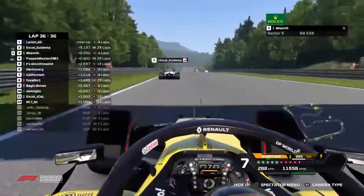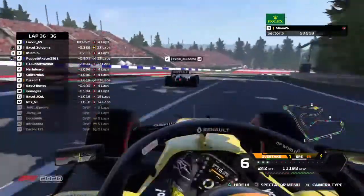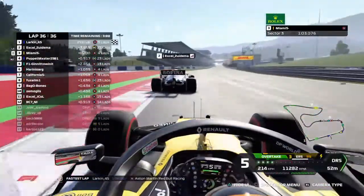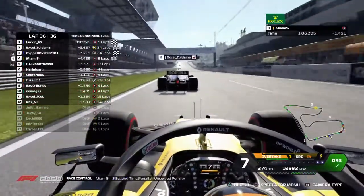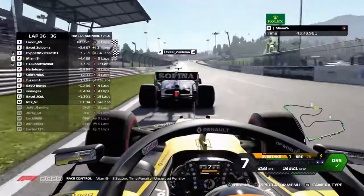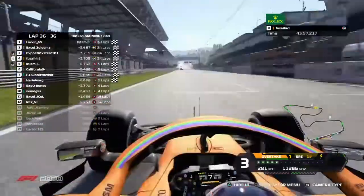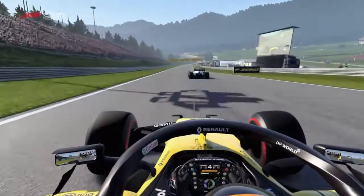Drivers fighting on the very last lap. Apologies to any missed overtakes down the field, but it is Larkin. After time penalties, Puppet Master does get his podium. Miami is actually going to be dropping further down the field. He must have picked up more time penalties.